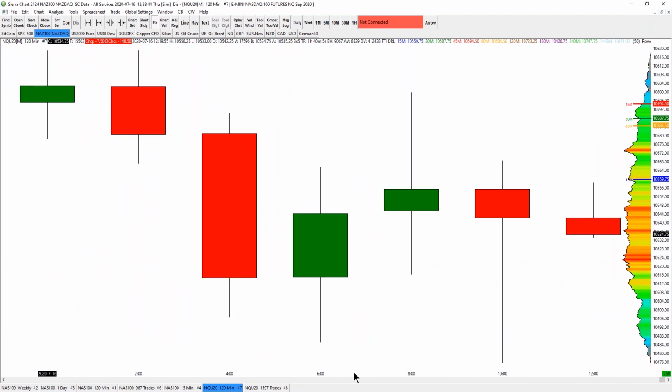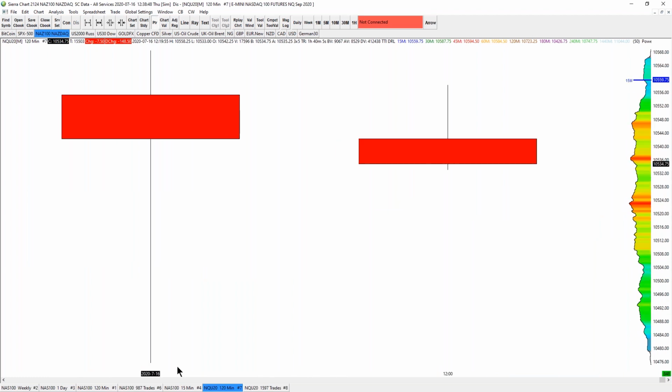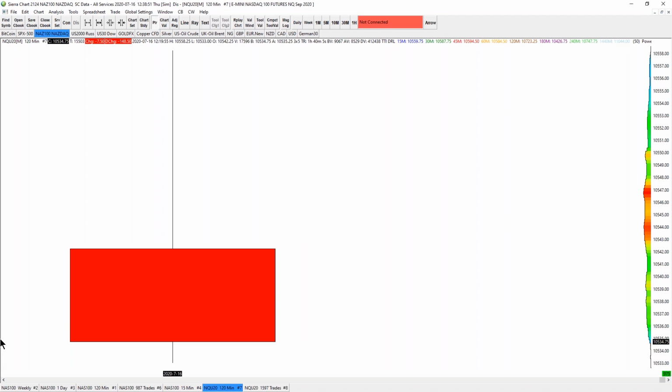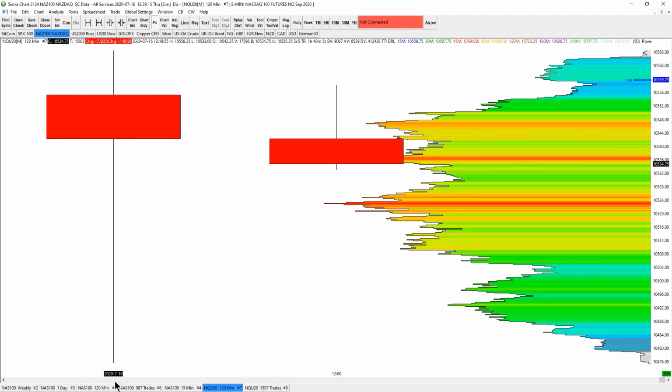This is a 2-hour candle, or let's just take one candle. So if I do this, the volume profile for one candle is this much. See the top, the bottom, and this much volume profile on the right hand side. I can thicken it up a little bit so you can see. This is the volume profile for one candle. Is this enough for me to understand where the market is going, or the direction? Of course not. I have 2 candles, it's still not enough.